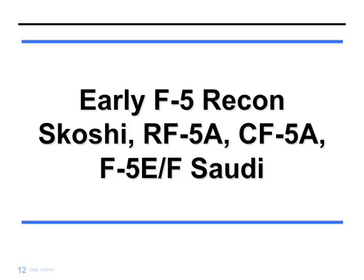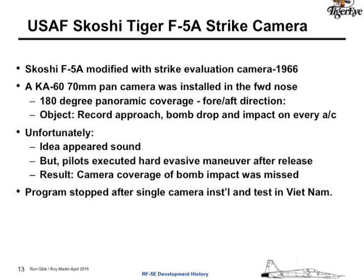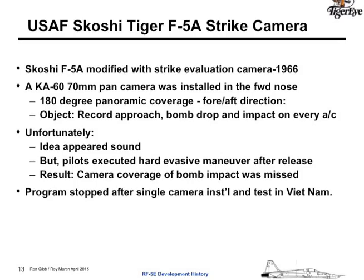Now, going into the early reconnaissance, the Scotia, we installed a panoramic camera in the nose of an F-5. They had a 180-degree scan. And the idea was, the Air Force said, well, each attacking target, if we could record the approach, the bomb drop, and the impact, then we wouldn't have to send a reconnaissance aircraft back to record the bomb damage assessment. It was a great idea, except they didn't talk to the pilots. The minute that bomb release occurred, the pilots were yanking and turning, and most of the time the cameras were pointing toward the horizon. It wasn't a very good flight evaluation in Vietnam, and then they dropped the program.